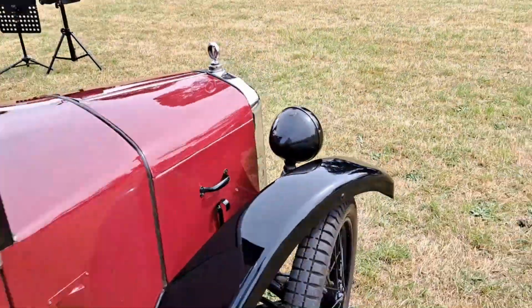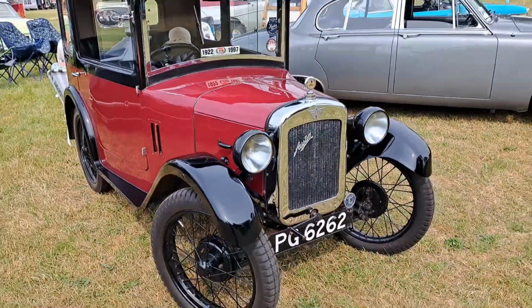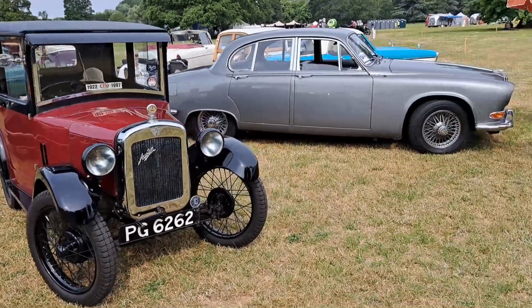Austin 7. I think this will be a 20s one, judging by the look of it. The later ones did look a little bit different from this, but I'm not really an expert on those.